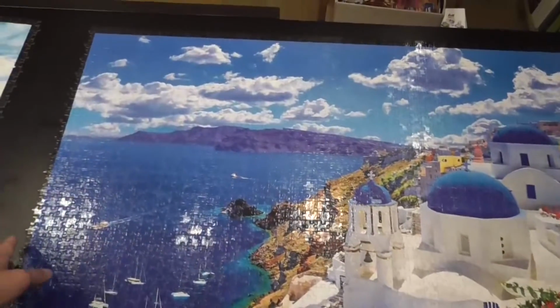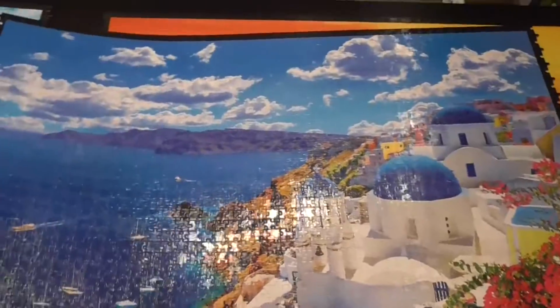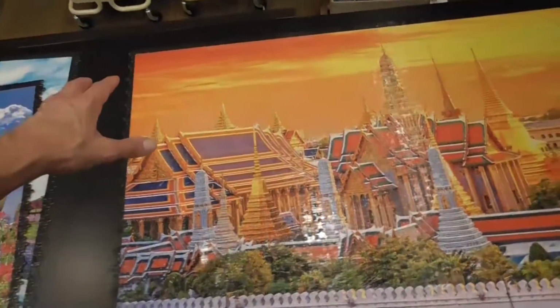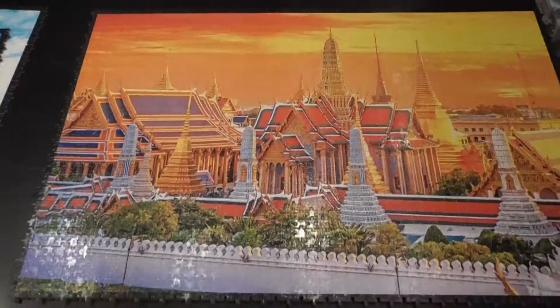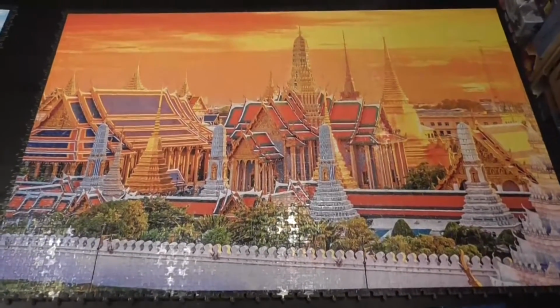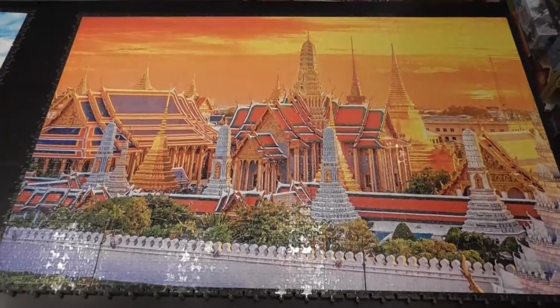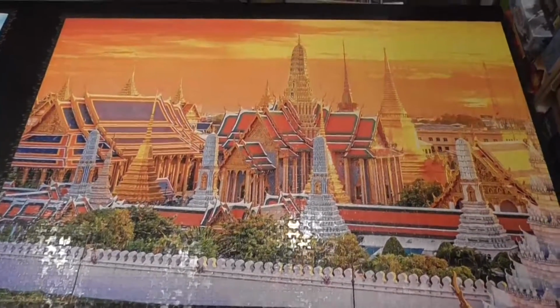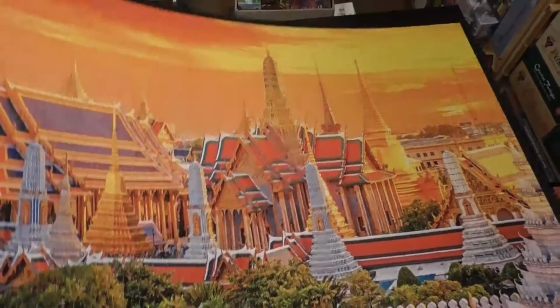Also, you may have noticed I'm not even talking about the sky. Some people don't like to do skies in puzzles, and of course when you get 27 landscapes you're going to see a lot of skies. But I love the skies in puzzles, probably one of my favorite things. And I remember how much fun it was to do this sky here. Very nice here. I think this is, if I remember correctly, the Royal Palace in Thailand. Really beautiful, really cool.